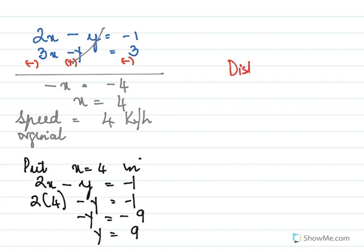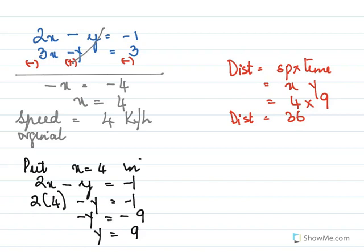Now distance was speed into time. If you recollect, it was x into y, which is x we know is 4 and y is 9. So the distance equal to 36 kilometers.